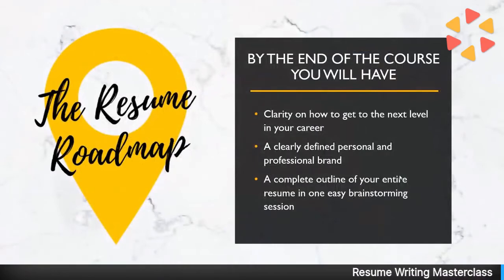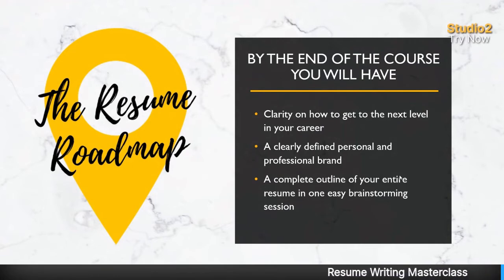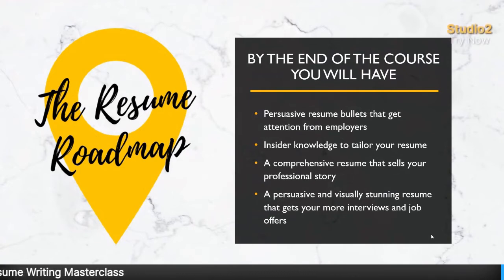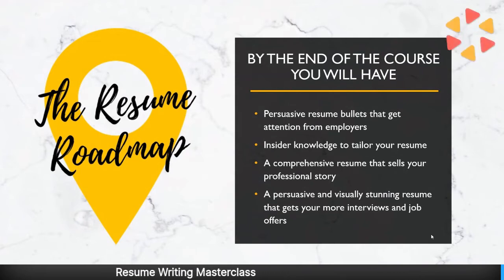And within this program, you will have the roadmap to get there. By the end of this course, you'll have complete clarity on how to get to the next level in your career. You will have a clearly defined personal and professional brand, and you'll also have a complete outline of your entire resume in one easy brainstorming session. You'll also be able to write persuasive resume bullets that get employers' attention. I know that it's really difficult to feel like you have solid bullets for your resume, and this course is going to teach you from start to finish how to write them.